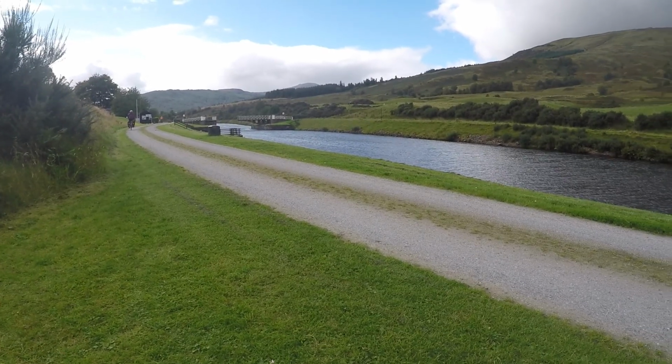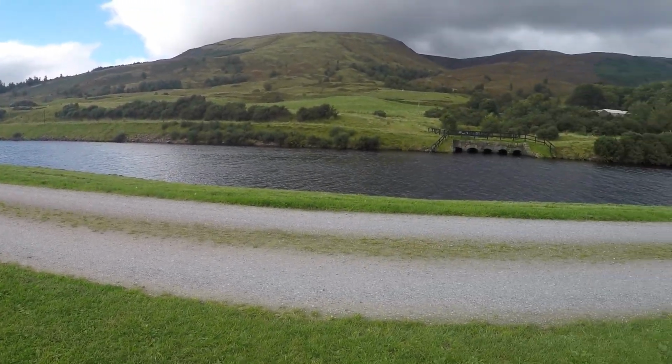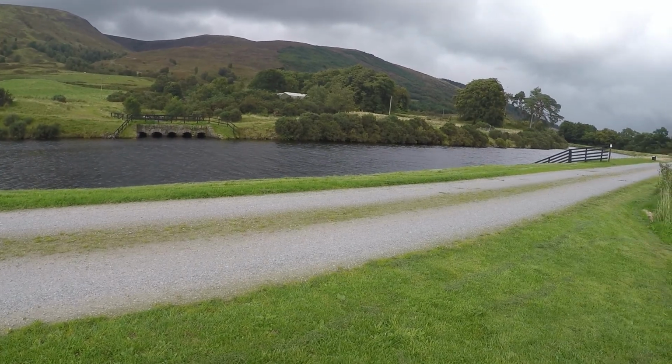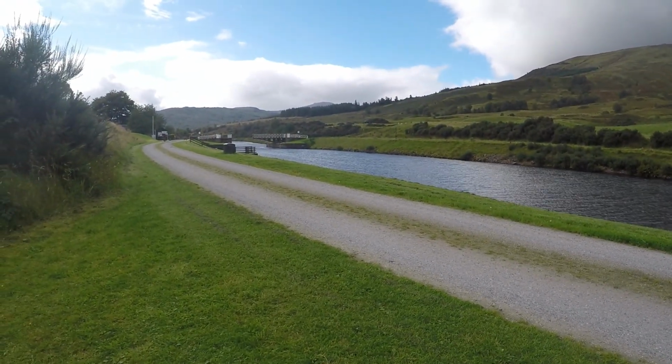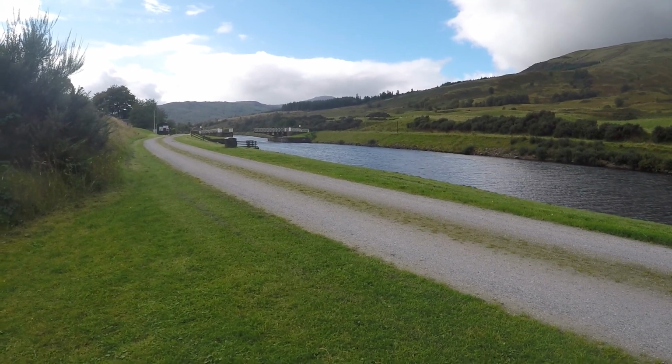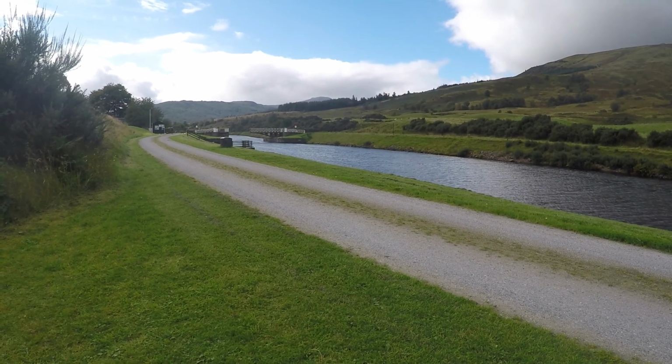Right folks, made it to Moy Bridge. Here we go, nice little place. Find a nice little bench to sit on. It's a broken bench, but it was a nice bench to sit on. Nice little place to stop. Again, left Loy Bridge on time and arrived here 5 minutes early. So again, making up good time on this stretch.